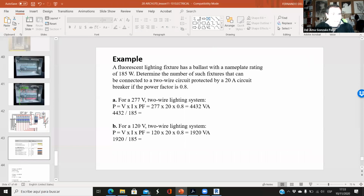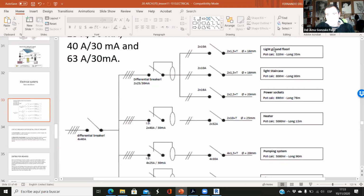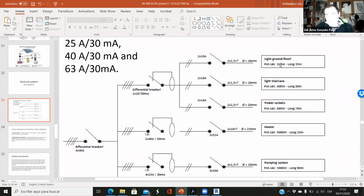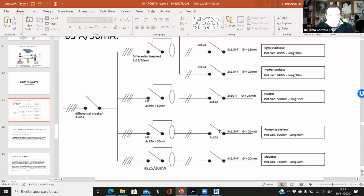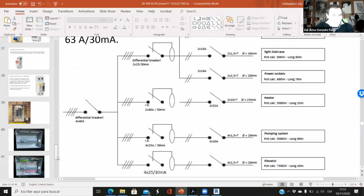So if we look at this, this is the power. The question is, we have 185 times how many fixtures we can connect to this circuit. If this circuit breaker is 20 amperes, look at this, this is 10, this is 10, this is 16, this is 10. So this is the intensity that can run through the circuit breaker before it breaks the circuit.